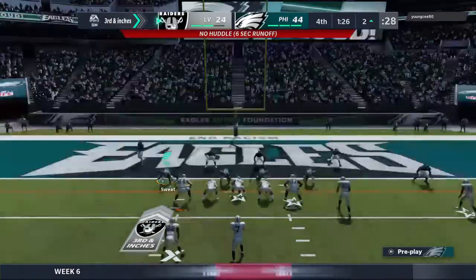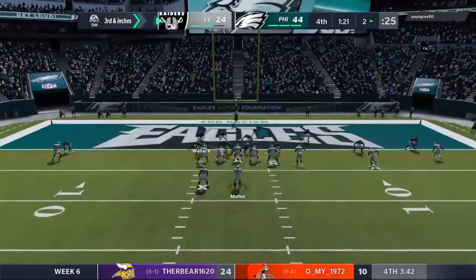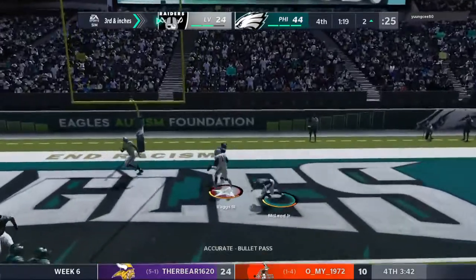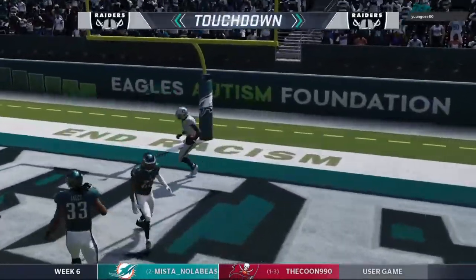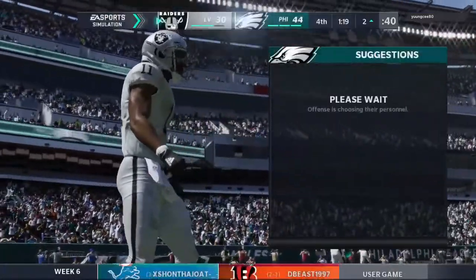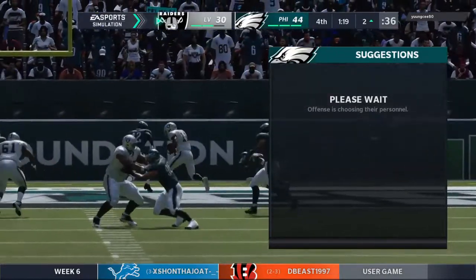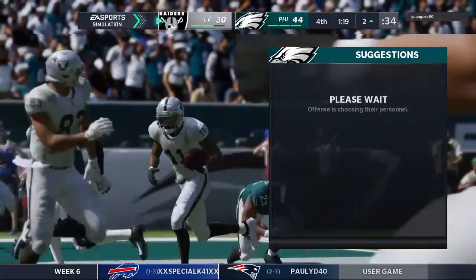This will be the 8th play of the drive, and it's 3rd and inches down at the 2-yard line. From the gun, Mullen, and that is caught. It's Ruggs. Touchdown, Vegas. Touchdown. Henry Ruggs with touchdown number 7 on the year. And the Raiders get a score closer.